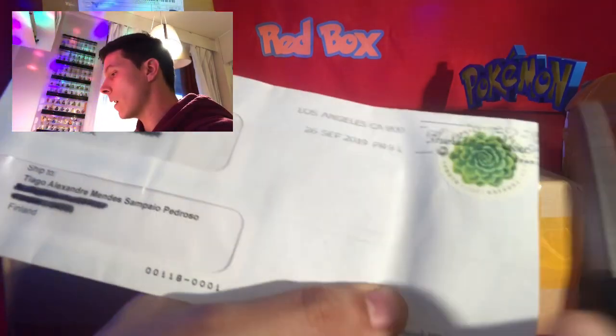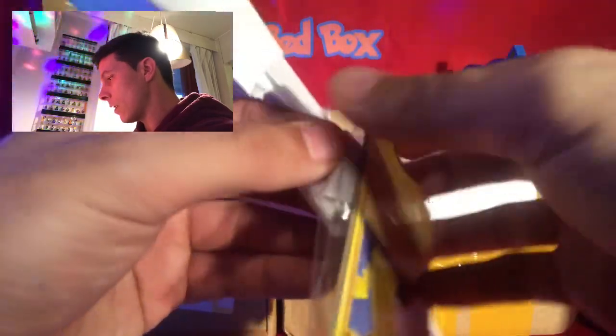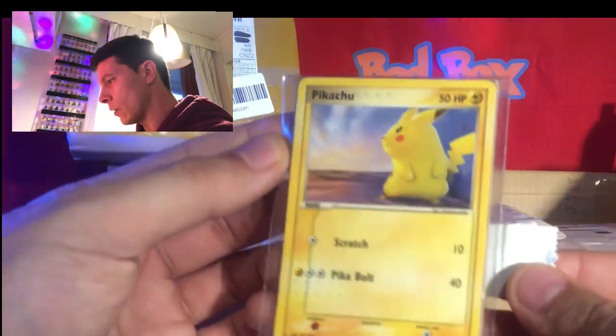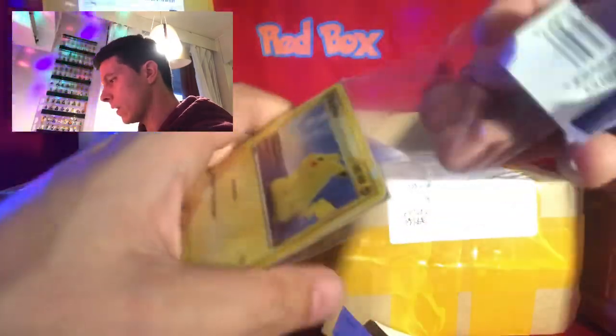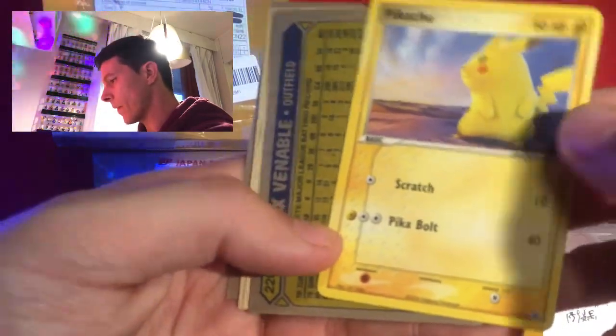The next one is coming from LA. USA, Los Angeles has sent us some baseball cards in the back. And then we have another Pikachu for the collection. And I believe we do have more than one inside. So let's pop this open and see what we receive. Yeah, so that's a Pikachu.